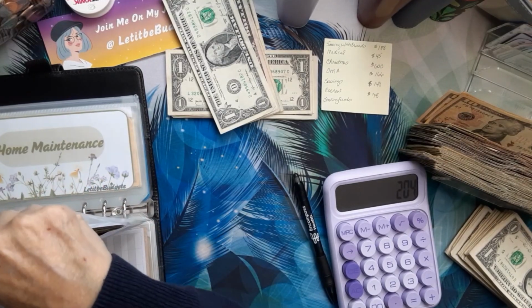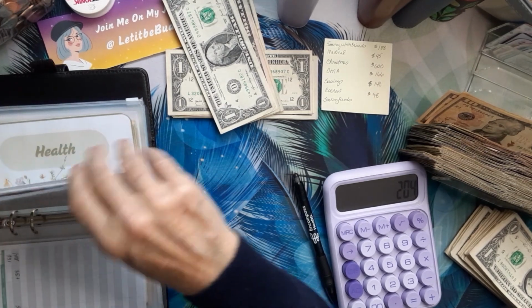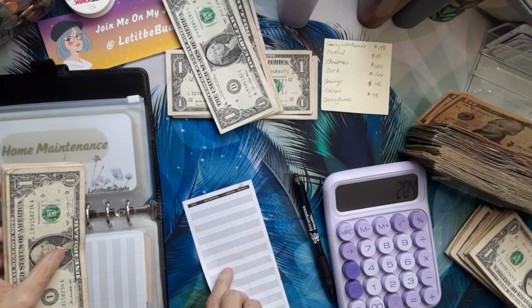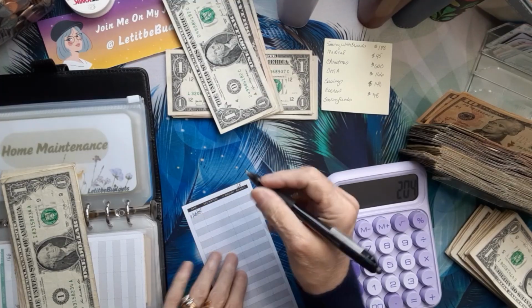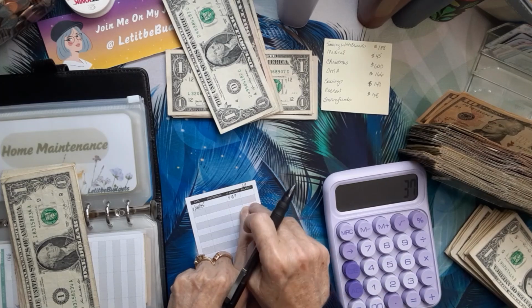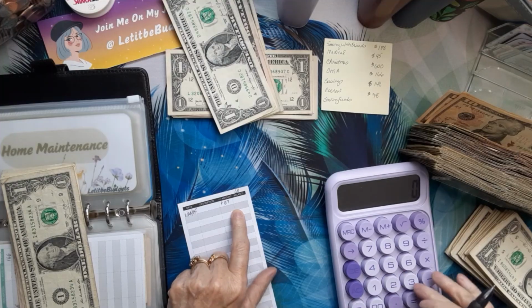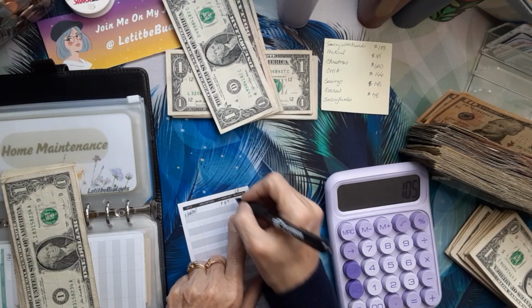Then it depends on what's going on with my randomizing. I may make my emergency one of my randomizing. So my next one is my home maintenance. And this one here, I have a carryover of $68. And today is the 28th. And I'm going to add 37. I use part of this also to go towards paying off my debt, because I don't use this one as fast. So 37 plus 68, I should have 105.